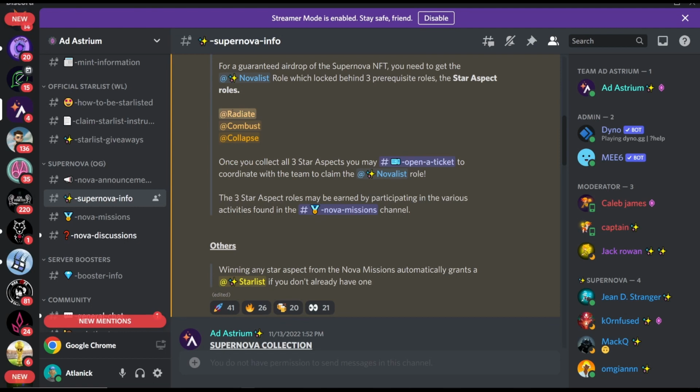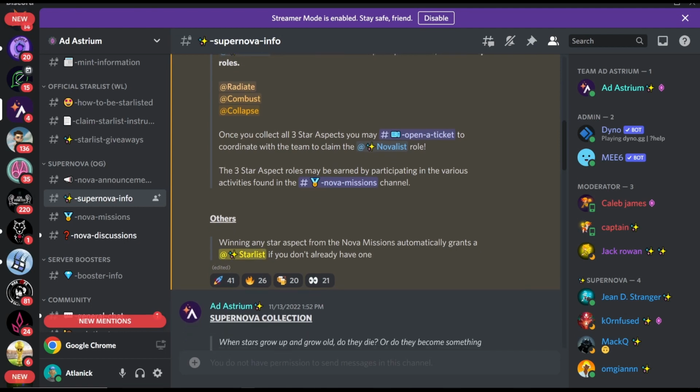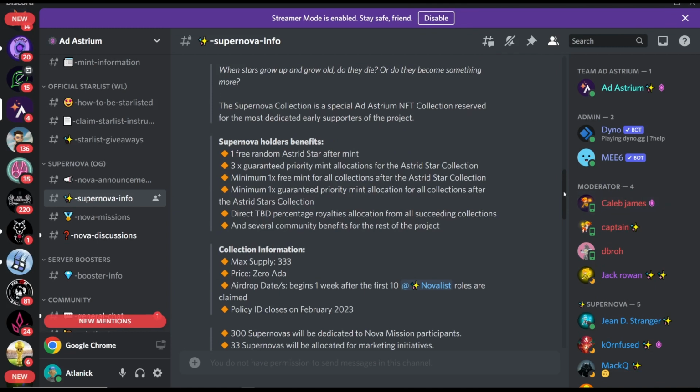But if you do only get one of them, then you still get the Starlist role, which is their whitelist for their main collection. Now, before I jump in and tell you how to get all of these roles, the benefits for the supernova are as follows. You get one free random Astrid after their mint.